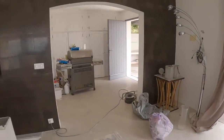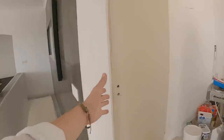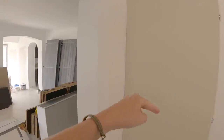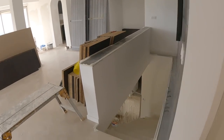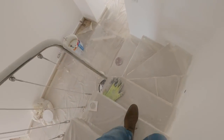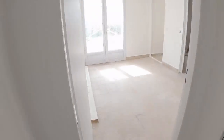So we come back around here. This is where, for example, if this is a separate room used for kids that don't want to be linked to the parents, you close that other door there and they can use the little bathroom. You come downstairs. This is where all the other rooms are. So you come down to, let's start with this room.